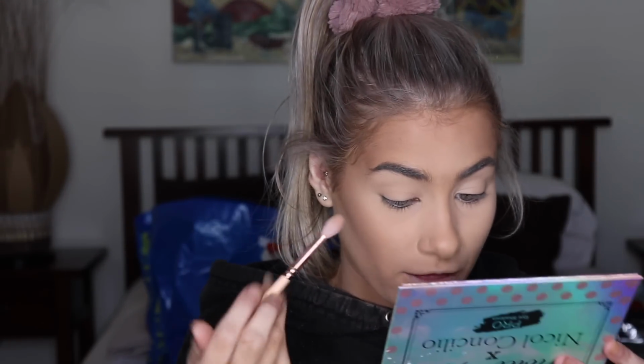I'm gonna go in with, what brush is this? A Zoeva 228. And I'm gonna go in with Daisy and Hangry and mix them together, and I'm gonna buff them through my crease. Oh, I didn't even show you what palette I'm using. This is the Nicole Concealer Violet Boss palette. I think I used it in my last tutorial as well, but it's so good, so I'm using it again.